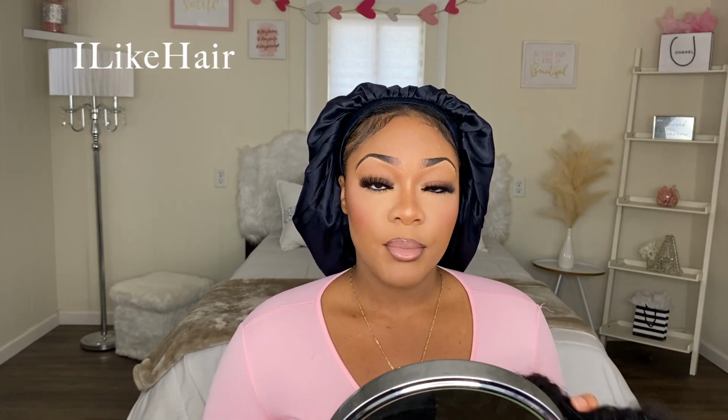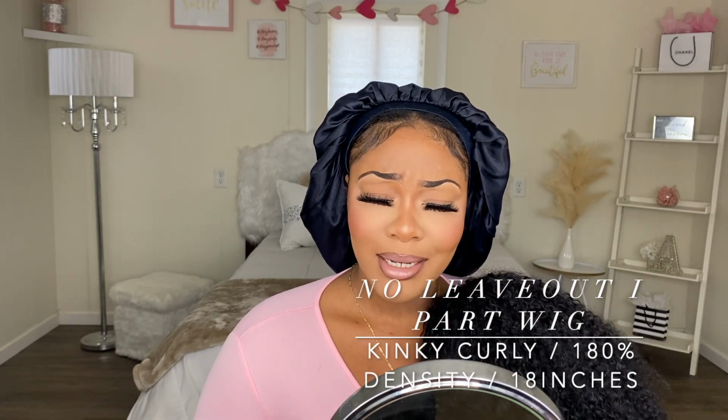Let's get on into this wig, you guys. So this is a V-part wig. I will have all the information to this wig in my description box as always. I will have the information right here on the screen because I cannot remember off the top of my head, you guys. I'm so sorry.